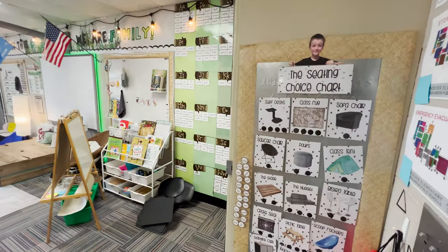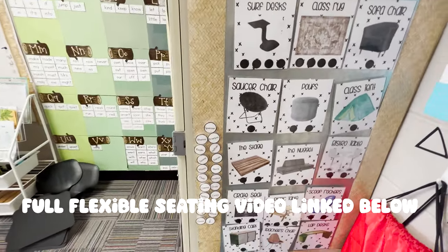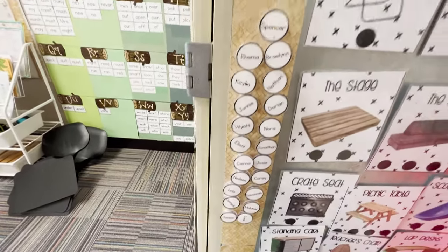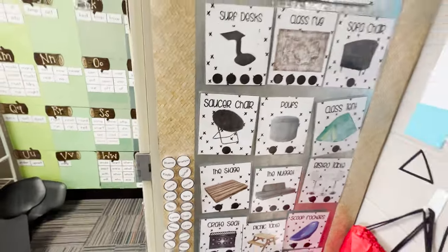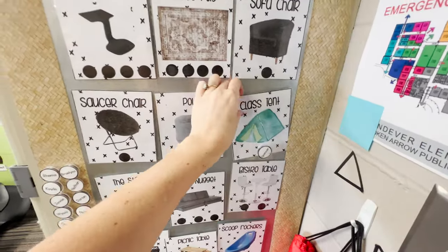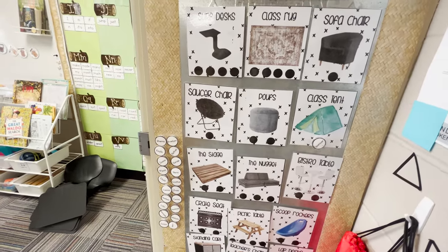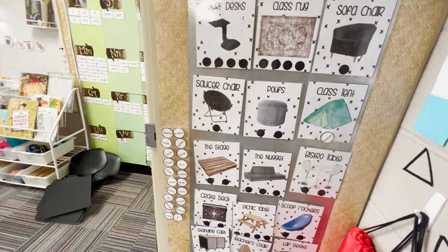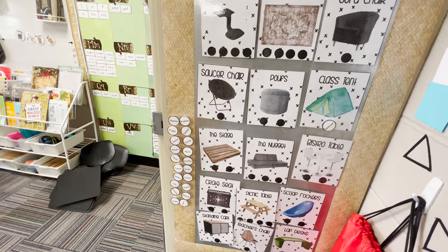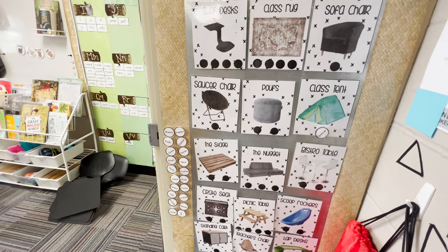Let's start here with the flexible seating choice chart. Every day when students have independent work time in our classroom, they can come over and take their magnet and pick a spot to sit at for independent work time. Once the spot has been filled, that spot is gone for the day, and our rule is that whatever flex you pick, you stay there for the day unless someone is really distracting you or you keep talking to a friend and you need to pick a different spot. Sometimes I do allow them to switch, but typically where you're at is where you stay for that day because it's going to change the next day anyways.